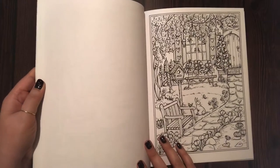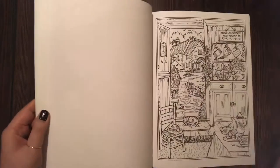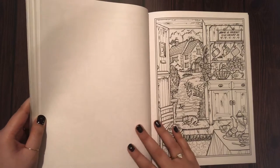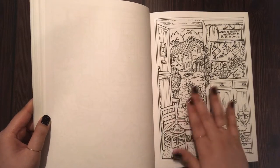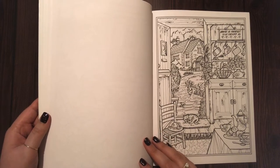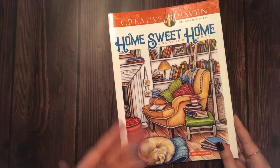I actually found this book when I was looking for new hobbies to pick up during the pandemic. I kind of remembered the existence of coloring, and I didn't know that there was any other type of coloring besides the sort of childish outlining and then coloring in lightly in the middle type of thing, which is how I used to color. But then I happened to come across this book on, I believe it was Target's website, and I wanted to see what was inside it.